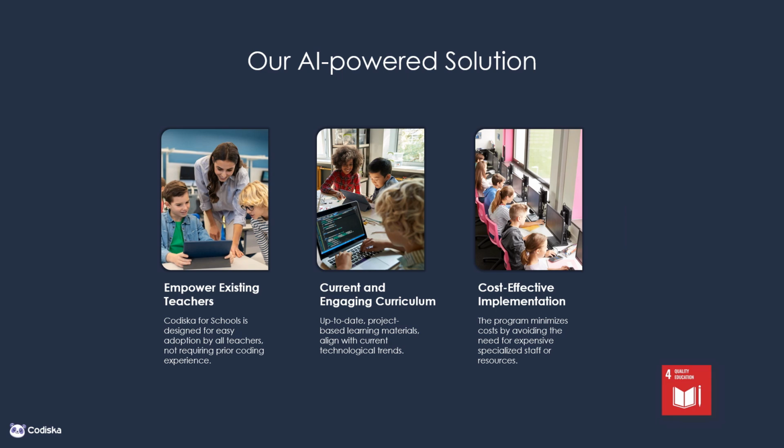Let me break down some key points for you. First, a project-based approach. This isn't about memorizing code. It's about applying knowledge. Students work on actual projects, which keeps them engaged and helps them see how coding applies in the real world. This hands-on experience is crucial for developing those problem-solving skills we talked about earlier.